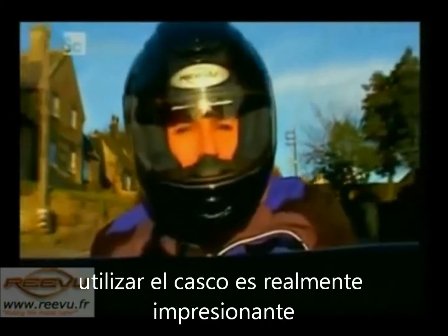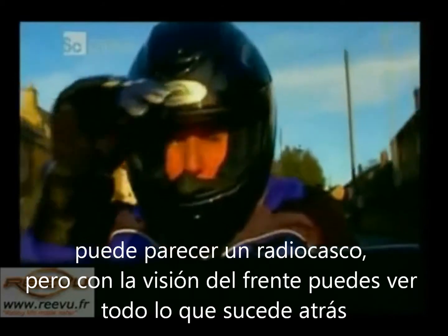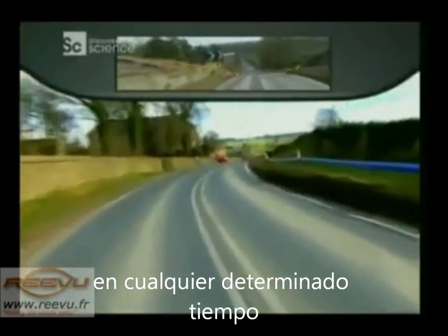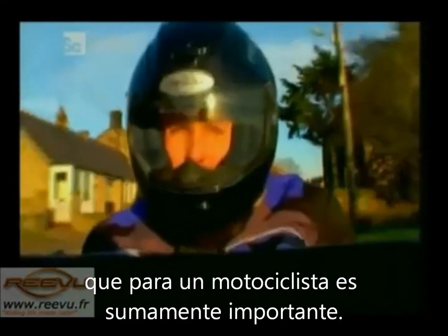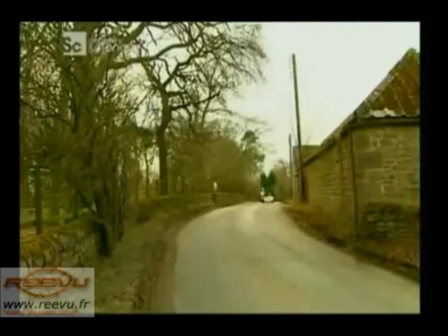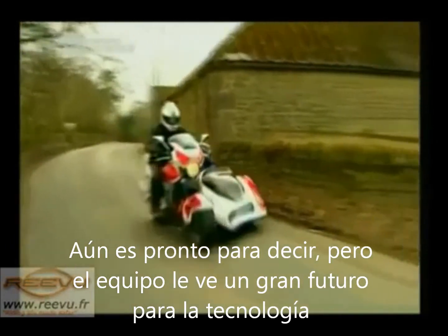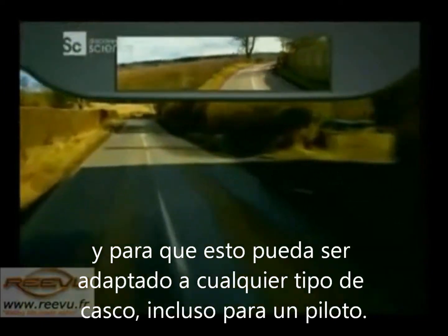I have to say this helmet is very impressive. It might look like a regular helmet, but this small mirror at the top of my peripheral vision allows me to see exactly what's going on behind at any given time, which as a bike rider is incredibly important. It's early days, but the team see a big future for the technology, believing it can be adapted to any kind of helmet, even a fighter pilot's.